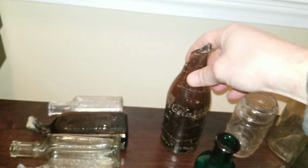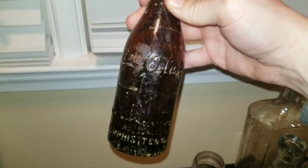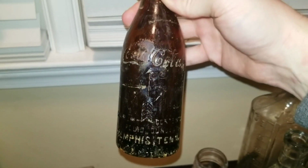Why'd you keep this broken Coke? Well, I don't have one of these. I guess they're Chickasaw Cokes or Aero Cokes. Memphis, Tennessee, Coca-Cola, amber bottle. Just beautiful. Too bad it's broken on the top.